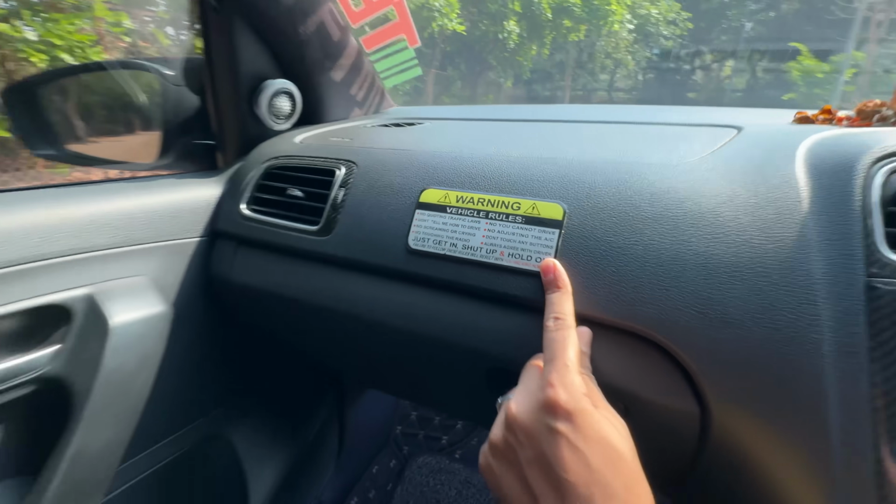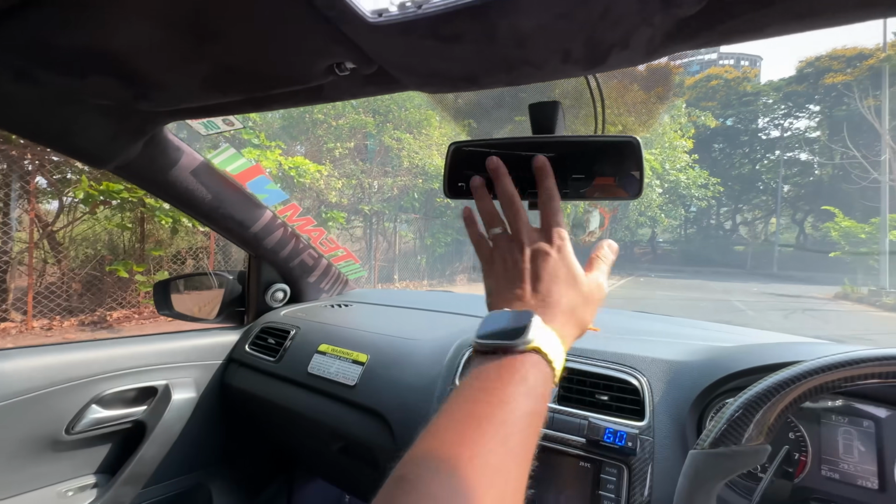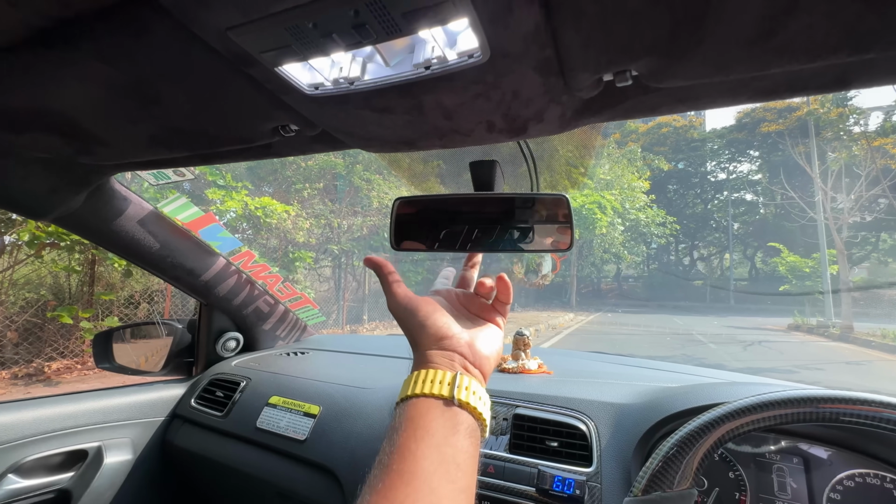Always agree with driver. Tweeters are placed only on one side. That's kind of weird. And APR is written almost everywhere, which actually adds 2 horsepower to the car. This is not auto dimming.